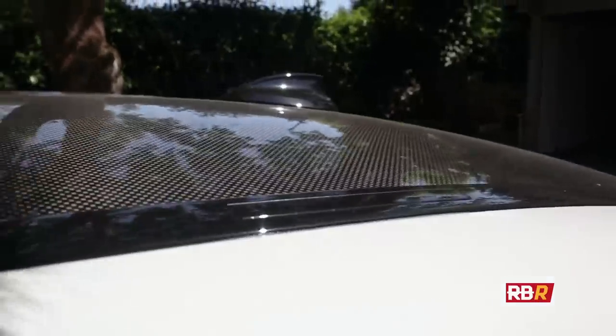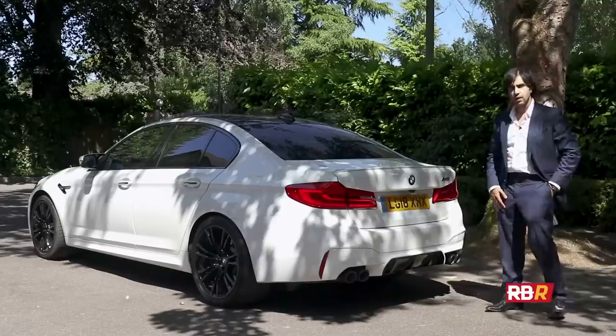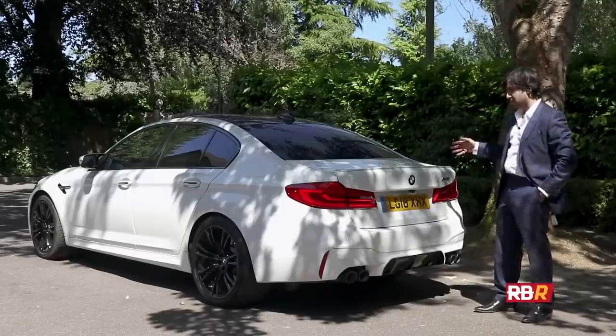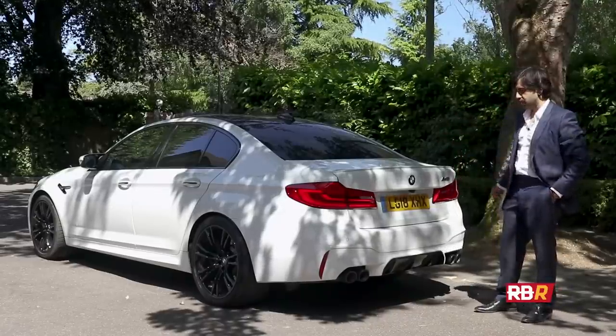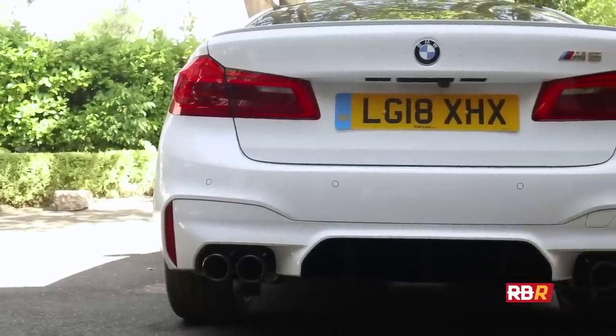And of course, you also got the carbon roof, which looks lovely and no doubt helps with the weight reduction. Now, the rear is really nice on this to me. It's exactly what I expected the M5 rear to look like. It is very similar to the old one, actually.